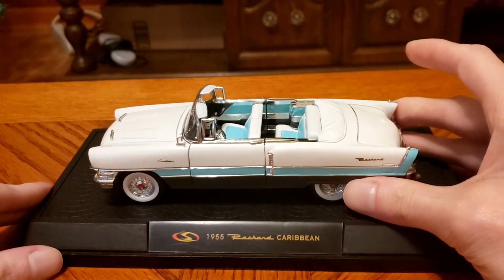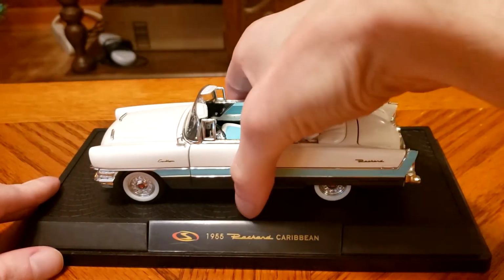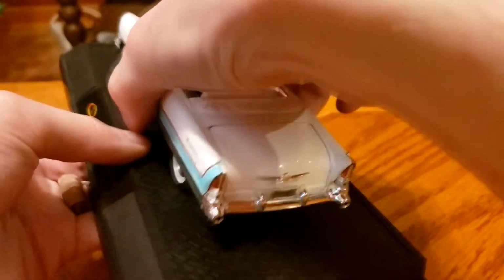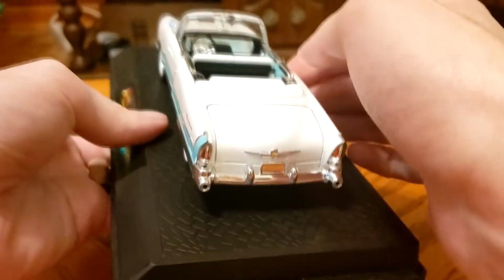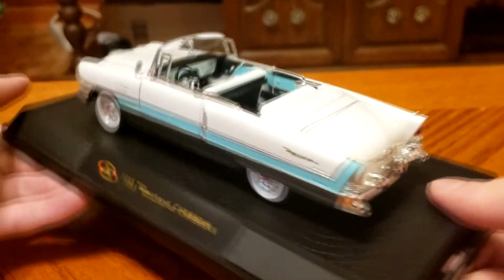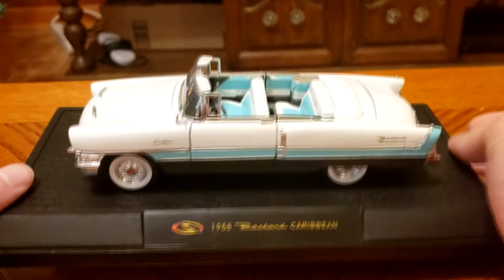I don't have it removed from the base, otherwise I would. It has been removed from the base before, however, right now I cannot find the screwdriver that allows me to do that, but it's alright, we are featuring it on the base that it came with.